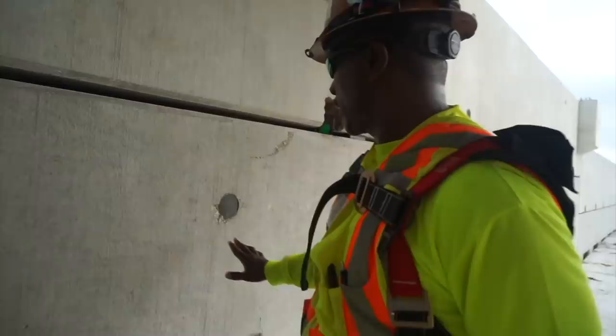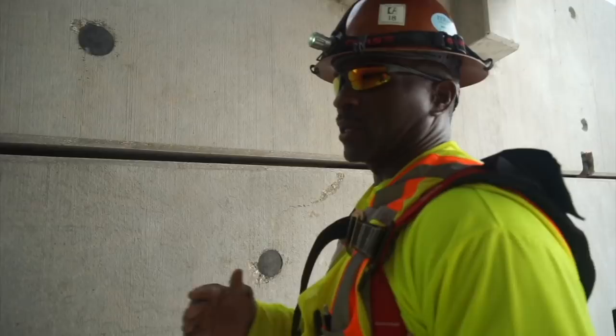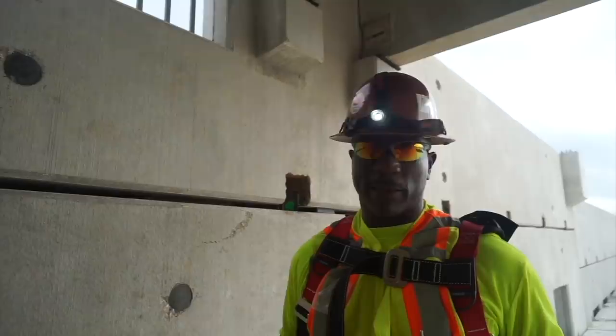Adding a finishing coat on this to make it blend in and more or less smooth it out. It's a finishing process that's done everywhere we've done grouting, except in the joints. But in the columns, in the patching, there is a finishing process, a product that we add to the parking garage to make it blend in.